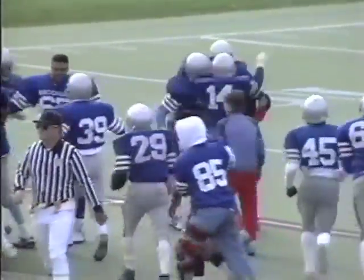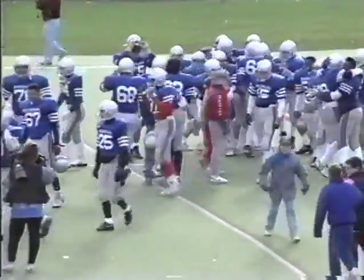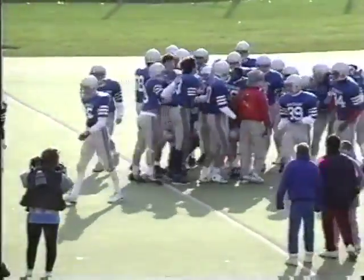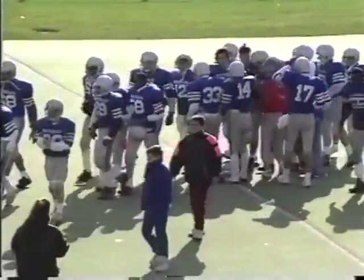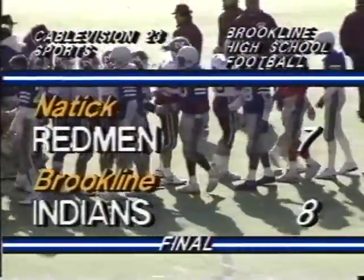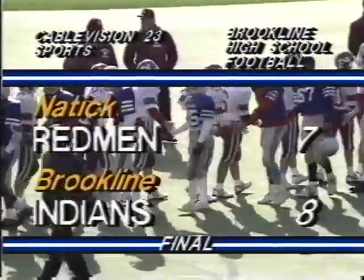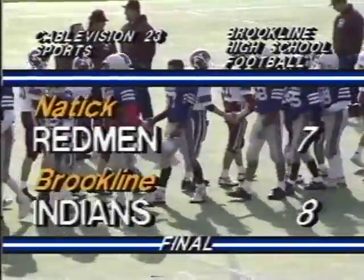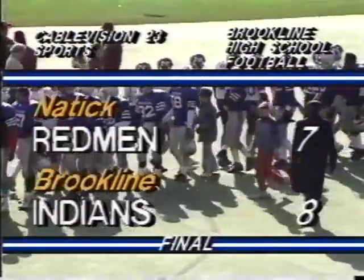All right. The Brookline team celebrating as the defense had to win it for them, and in the last 2 series, the defense did come through to win. There's the Brookline High School Indians celebrating as they finished up their home season. Final score again. Brookline 8, Natick 7. As Jerry mentioned earlier, we're going to have some special awards as we're going to award the offensive and defensive outstanding players for the Brookline 1990 football season. As Jerry Walsh heads down to the field, there's your score. Brookline 8, Natick 7. We'll return to wrap this one up and give out the awards after this short break.